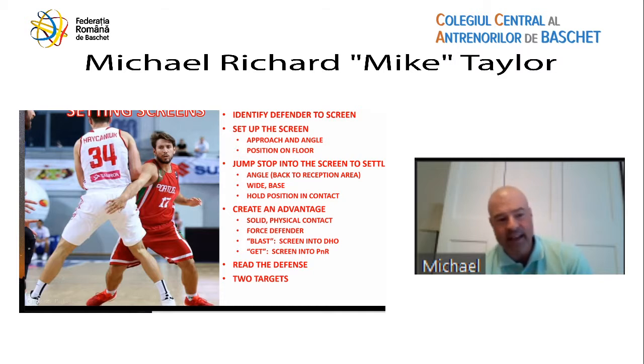We want to set a screen with a wide, solid base and hold our position in contact. Again, it's very easy to be called for illegal screens. Most of the time, your illegal screens happen when the user goes too early. He doesn't have enough patience. We let the screen settle, and then it's on the screener. We're not throwing our elbow out. We're not sticking our foot out. Just stay nice, big, wide, solid, and then create the advantage.